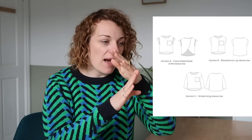Right, so this one is called the Sydney Tee. You can see it comes with different variations. You can make it long sleeve, short sleeve. There's this really nice detail with the sort of crossover back, and then there's also a version where you can have a seam down the centre front, which makes it really fun for pattern play or colour blocking. It's just a lovely pattern and a really useful one as well, especially the long sleeve one. Now we're going into winter, you can make something quite quickly and make it quite interesting. So I think that one is definitely worth going and having a look.